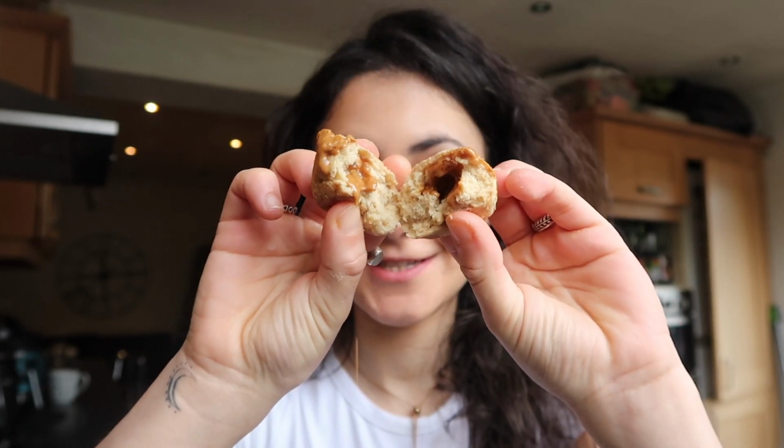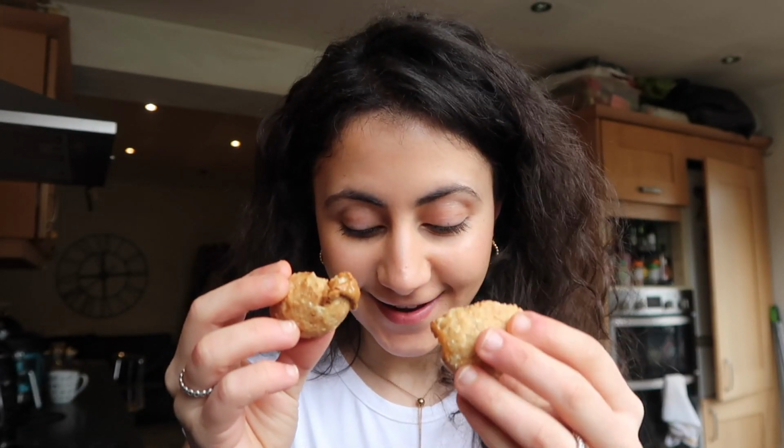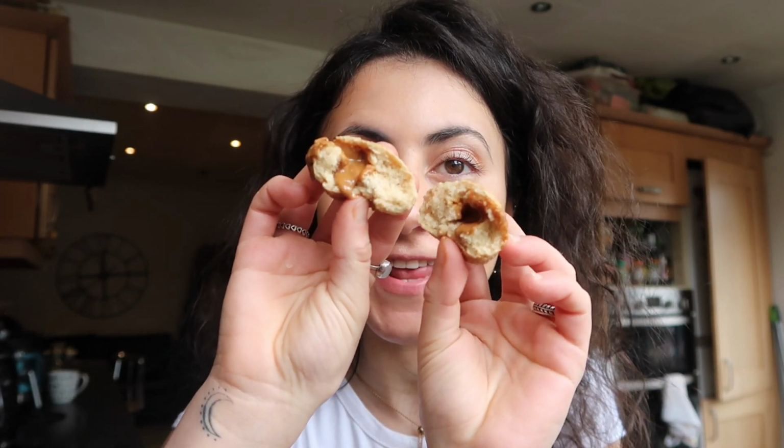Oh my gosh, did you see that drop? Luckily it dropped onto the plate, but that is Biscoff heaven, my goodness. Love that. You know, sister, that this is the good stuff and this is where it is at. Highly suggest recreating this recipe.